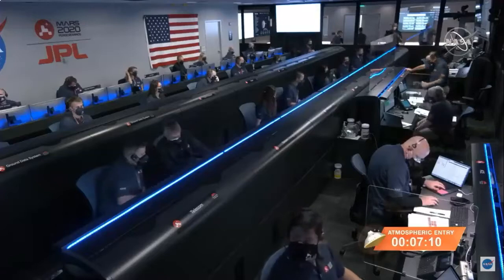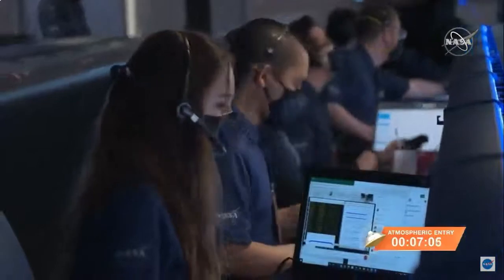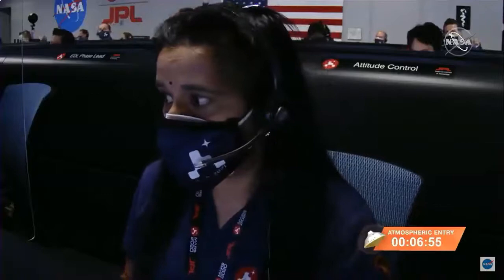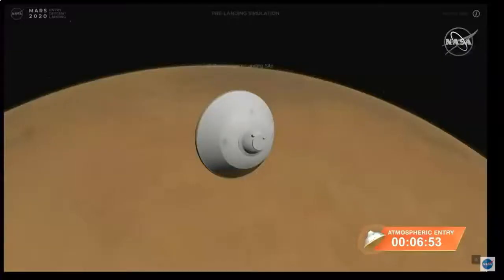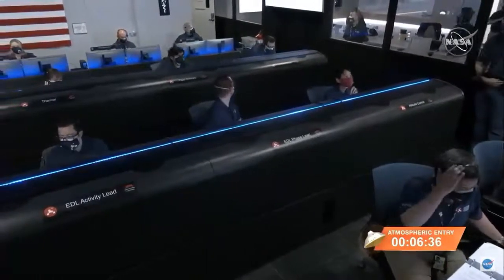Flight level 1. We are continuing to wait for entry interface. We're about 6 minutes and 45 seconds from entry interface. We have confirmation from Green Bank that they are receiving direct-to-Earth telemetry via that path. The spacecraft Perseverance is currently transmitting heartbeat tones. These tones indicate that Perseverance is operating normally and has nothing significant to report. This is as expected. We're currently just over 6 minutes from entry interface.